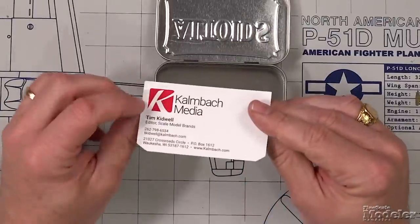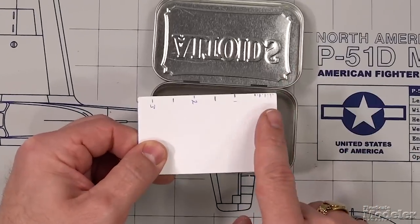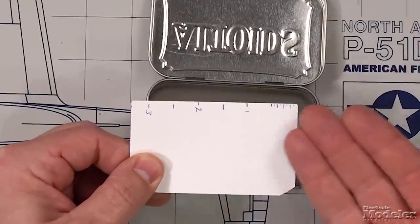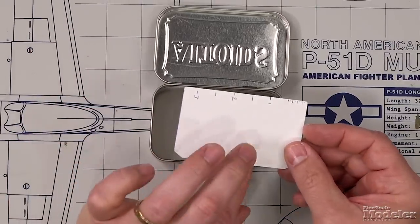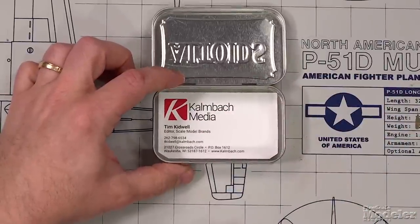And if in a pinch you need a ruler, you can go ahead and put tick marks down here in your measurements of choice. You can do metric, you can do inches if you wish, whatever works for you, but this can then be a ruler in a pinch. So right down in the bottom of the Altoids box.